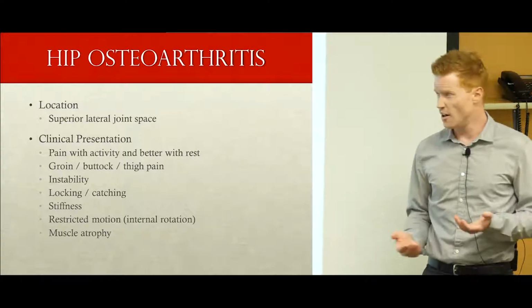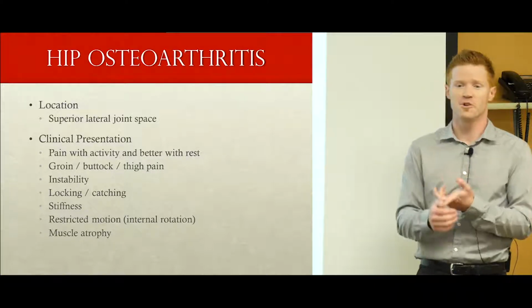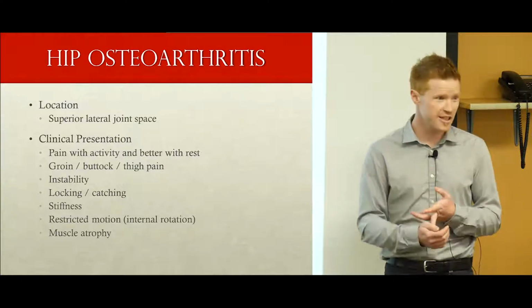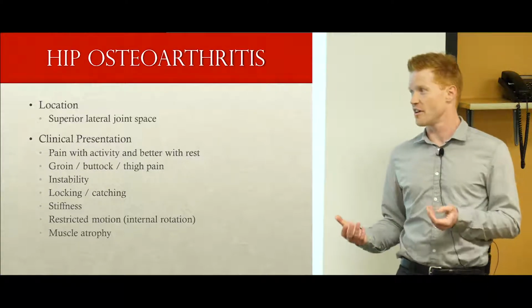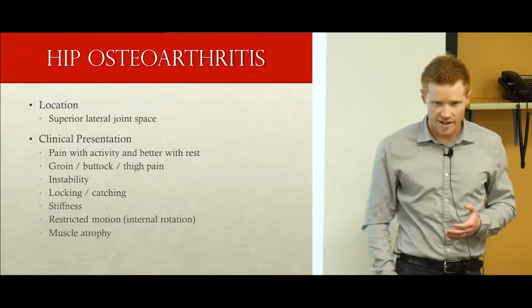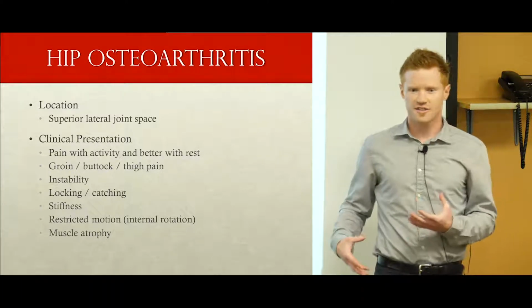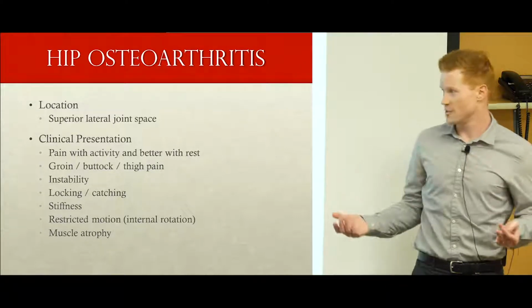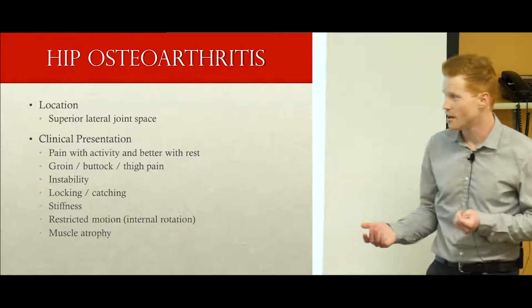And then what do you feel? People typically report pain with activity. So when you're up and walking and moving, usually it's better with rest. And then where you feel it can be quite misleading. You can feel it in the groin, it can be in the buttocks region, it can be in the thigh. So it's in the hip, but you feel it in different areas. And so that makes the diagnosis much more difficult. It feels like a lot of other things which I'll talk about shortly as well.